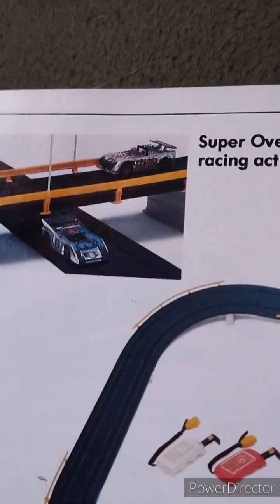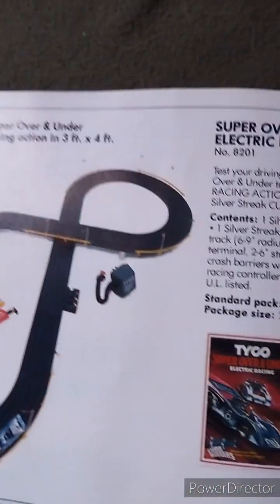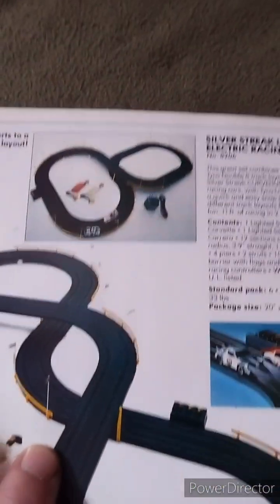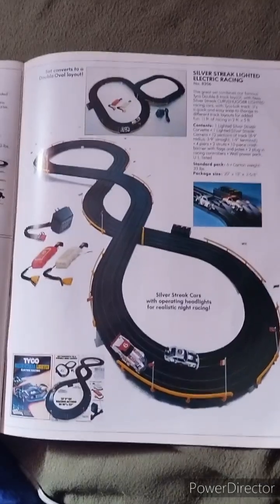There they are. I'll look at these cars. The super open over and under set, 3 foot by 4 foot is what it says. Let's look at the set boxes. You guys can take a screenshot of them. That's the top one, that's the bottom one. Here's some bigger ones. Silver Streak. I'll come back off of this. Do a screenshot of the page and I'll look at the cars and sets. I'll do the bottom one first.